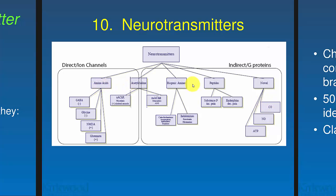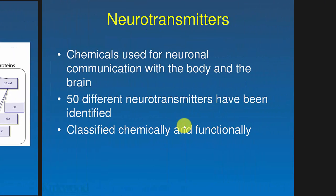So there's amino acids, and then there's big peptides like substance P is known to cause increased pain, or endorphins reduce pain. You got things like ATP, of all things, seems to be a neurotransmitter. Nitric oxide, carbon dioxide, also carbon monoxide, all these things seem to be neurotransmitters. So it's an awful, awful complex thing. So again, don't memorize individual things. Just see the complexity and understand that we manipulate these a little bit with pharmacology.